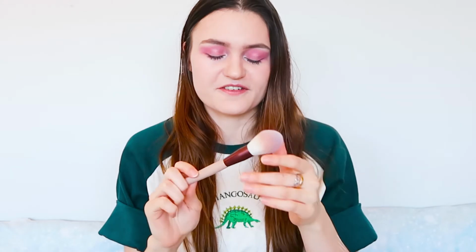Ooh, this next one is a bit more of a fluffy one. This feels so nice. Is it only me who just wants to snuggle myself with this softness? They are really soft and good. I do love a soft brush. This is just the balloon-ish shape. It's slim at the bottom, pretty tall and really round, and it's really good. I think I'm gonna use this a lot.